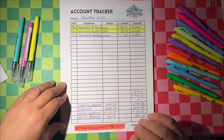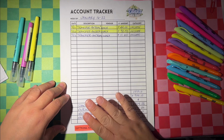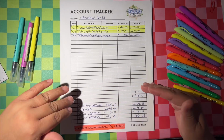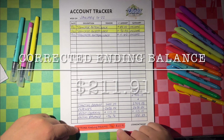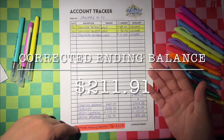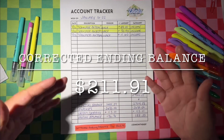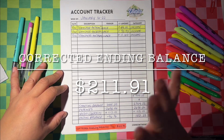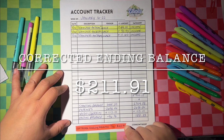After reviewing all of the expenses line by line, the math from the tracking sheets did actually add up to $211.91, which is what I had expected there to be based on this statement. So it didn't match with my math, but like I said, there were several reasons for that. But according to all of the expenses drafted from the account, this is the actual corrected ending balance as of January 22nd.